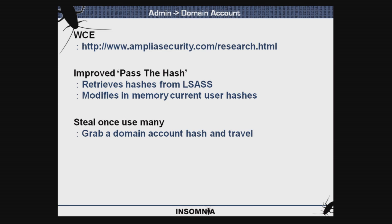There's also WCE, Windows Credential Editor, which is the new and improved pass the hash for Windows. Again, you have to be running as admin. It queries LSASS, which is a privileged service, retrieves the hashes for all the logged in people or those that have recently been logged in. And you can use it to, again, select, I want to be Bob, or if you're that way inclined, Susie, or domain admin. And it actually modifies your hash in memory. And then you just go and do whatever you want as that new user.